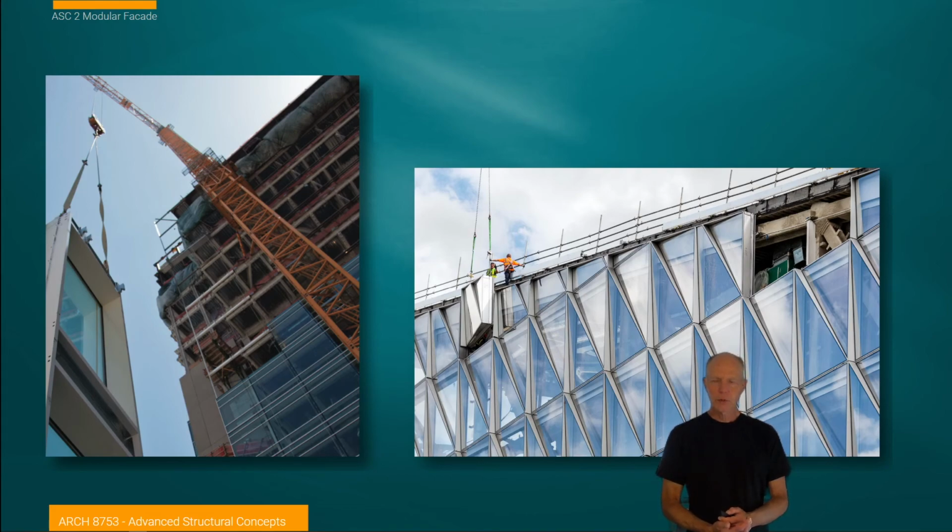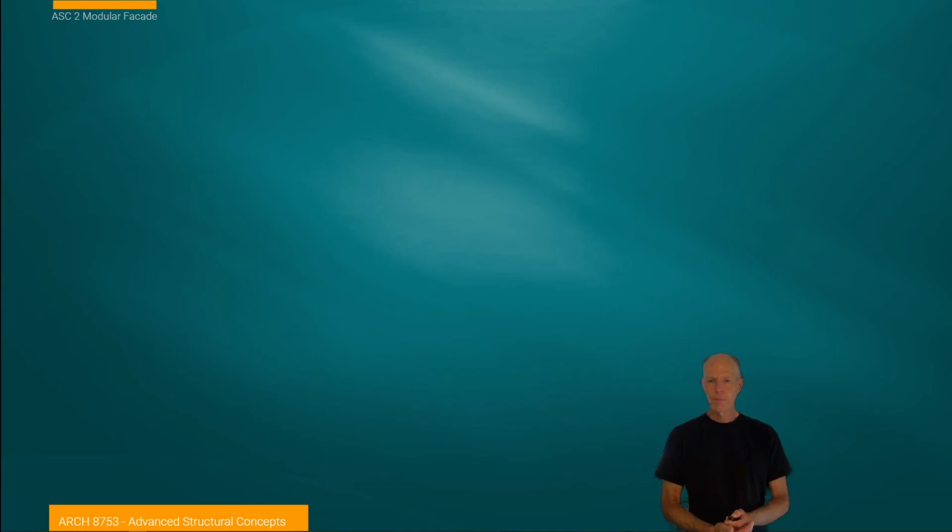Now this is a panel system that's actually being hoisted into place with a crane system. And so once again, that's the three case studies. And the next thing we'll look at is the structural evaluations of curtain wall systems for wind load deflection.